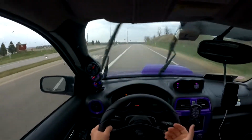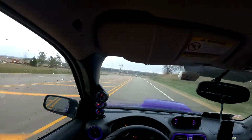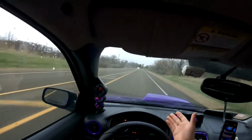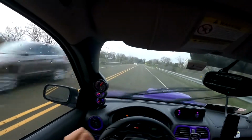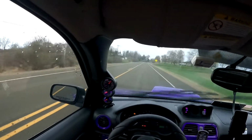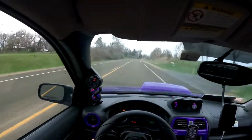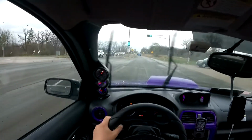I don't know if you guys can see, but check engine light's back on. Let's go. Oh, that is incredible. This car just loves throwing check engine lights at me. I also love how this road used to be 55 and then they dropped it to 45 for the construction back there. And they just never changed it back to 55. I could speed, but nah, I'll take it easy. Oh well. That's kind of what happens.